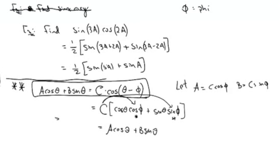Oh, poof. Doesn't the C go to the cosine theta as well? You're going to distribute 2 times 3 times 4? Good point.